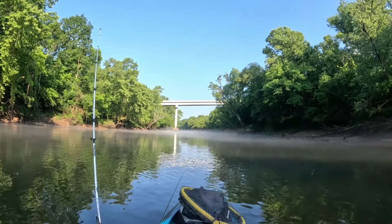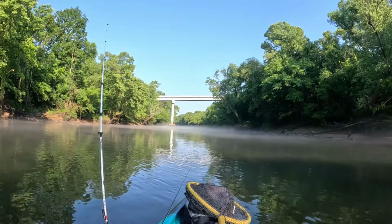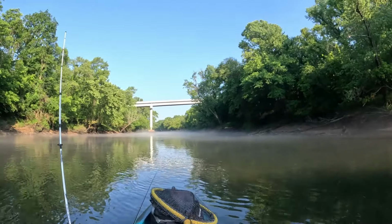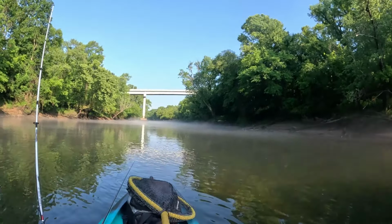But it's a 6 mile trip, and on this trip there's a creek, Smith Fork Creek, that flows in. We're going to go up into the mouth of that creek and try to catch some bass.